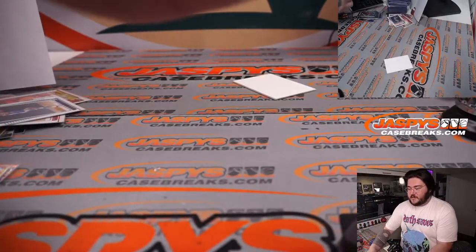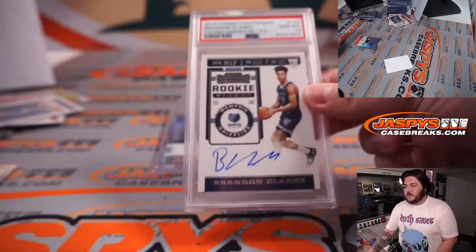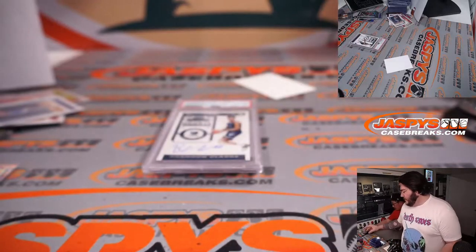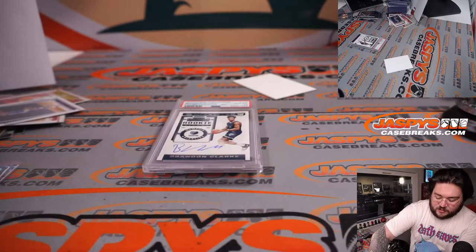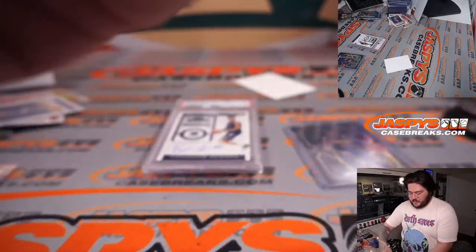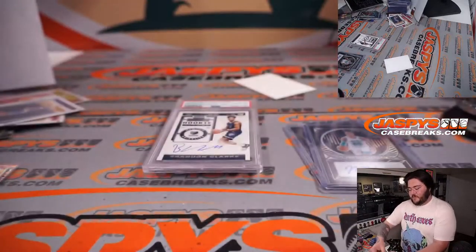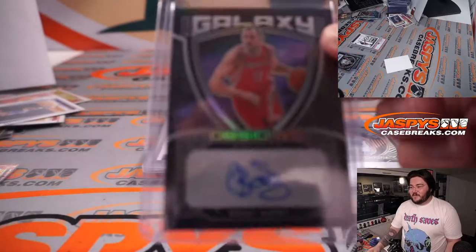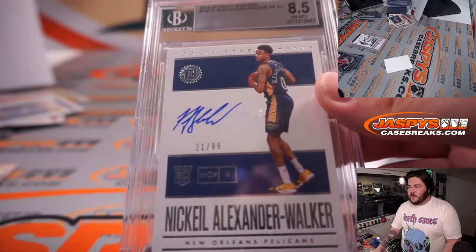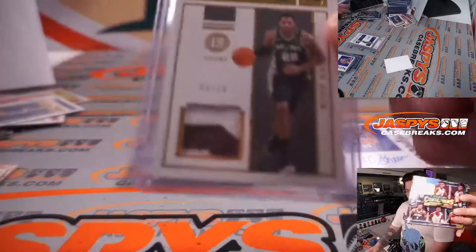Cole Anthony, rookie auto from Select. Panini Contenders 1920 Brandon Clarke on-card auto, rookie. Got a lot of these, so we'll go through relatively quick. Caris LeVert Obsidian. PJ Washington Jr. auto. Brent Barry auto for the Rockets. Another slab from the encase. Alexander Walker to 99, rookie auto. AC Green. Here's Brian's box right here.